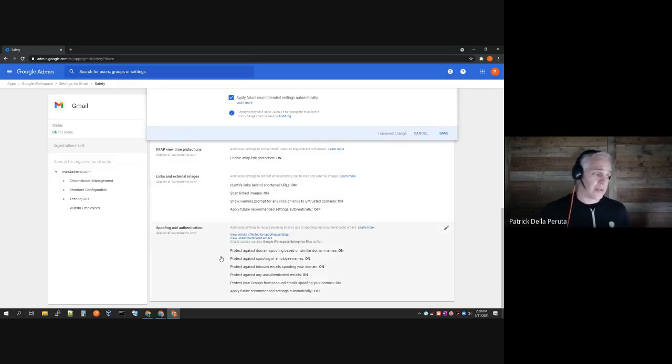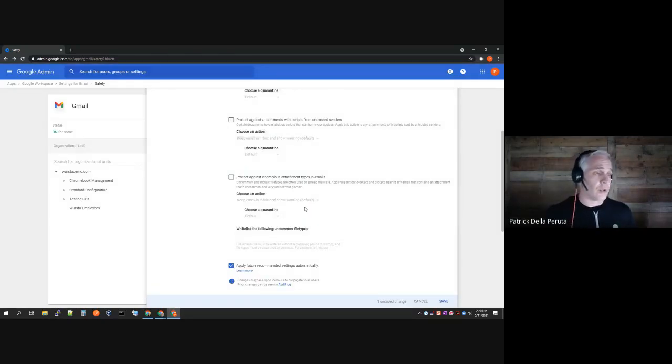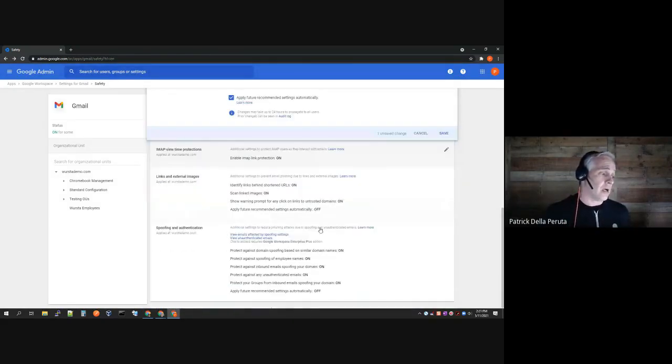And then on the spoofing and authentication side, it'll use AI to try to determine spoofing based on your domain name, right? So if Wursta.com was spoofed with WERSTA instead of WU, Google would be able to identify that and say, this is a potential domain spoof, and they would add some sort of warning, or you as an administrator can add some sort of action to those kind of messages.